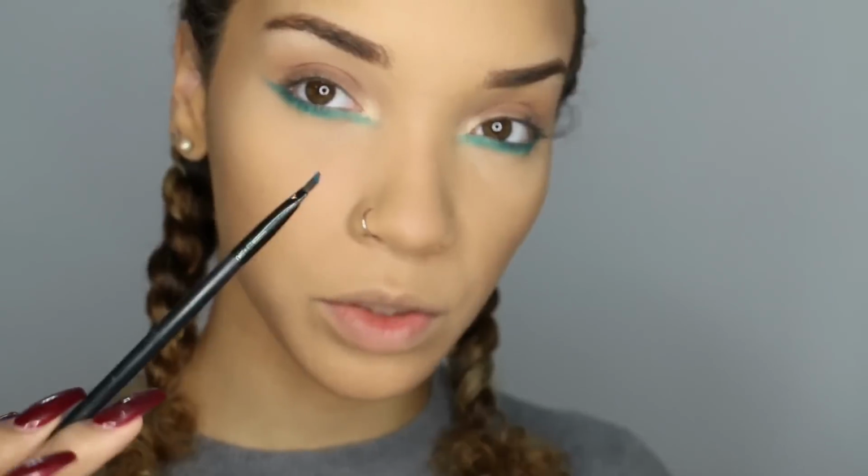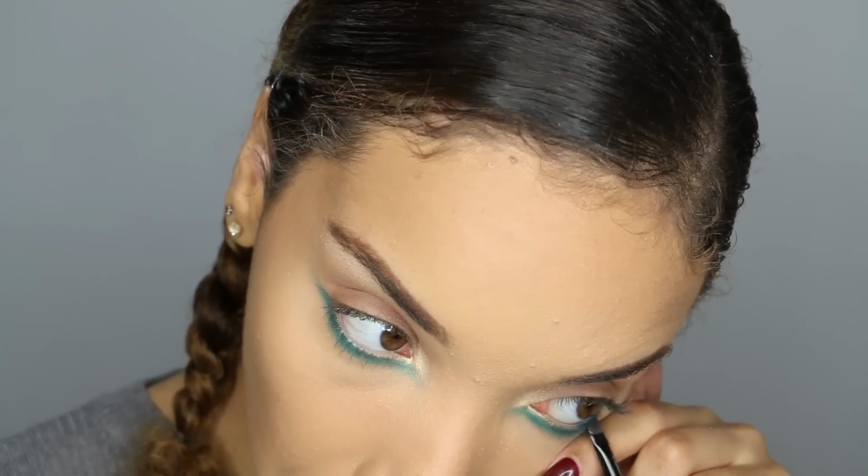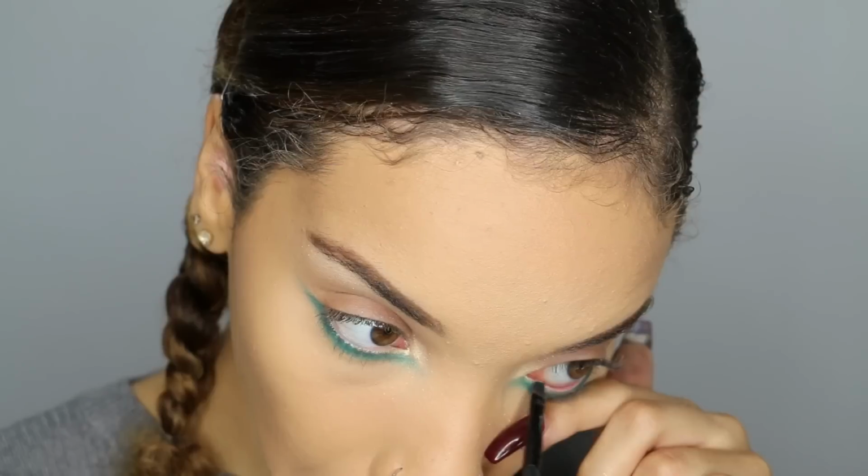Now I'm just taking an angle brush with that same blue color and trying to get a little bit more of it actually on my waterline. Okay, so I think that's good for the blue.